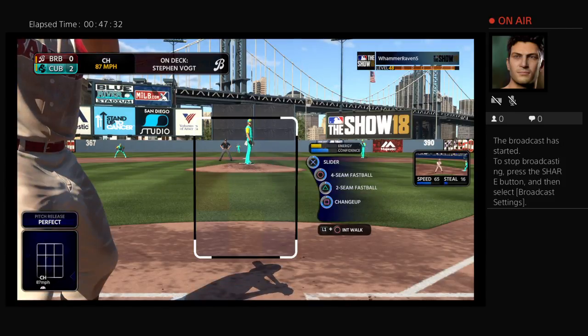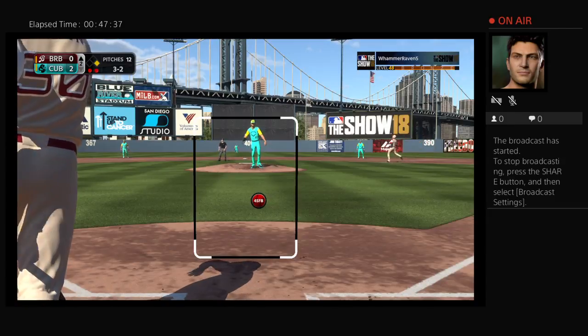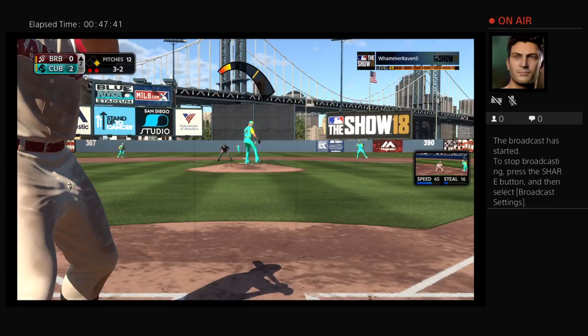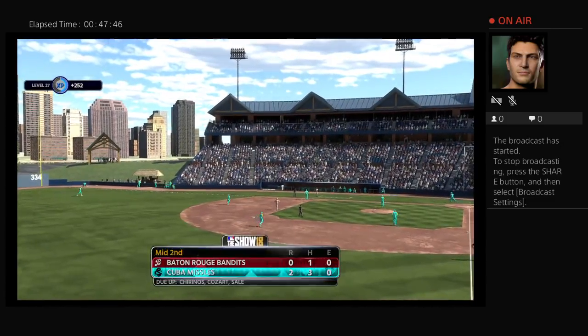Two is a changeup that misses. 3-2. All right, 3-2 count with 2 outs. The runner on first will be moving, so we'll see what happens. There are a lot of possible outcomes with this kind of play. And he struck him out.